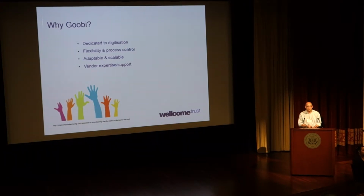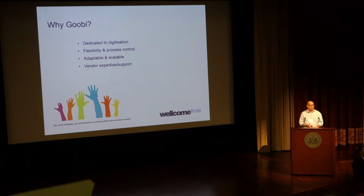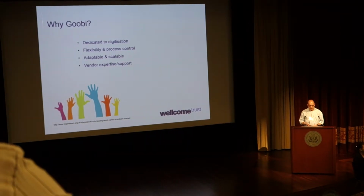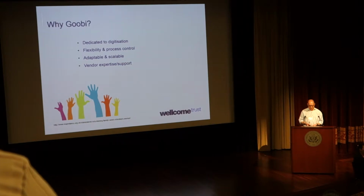When we started looking for a piece of middleware, a lot of companies responded to our tender process and said, oh, we've got a bit of software that manufactures bricks. We could just adapt that. It's just a workflow. They're just steps in a workflow. Yeah, we said, okay.